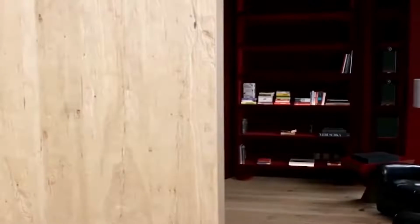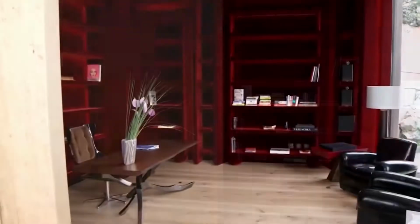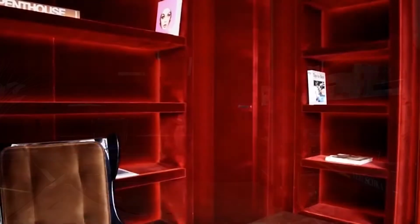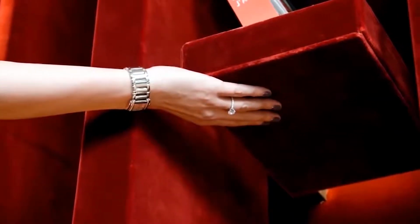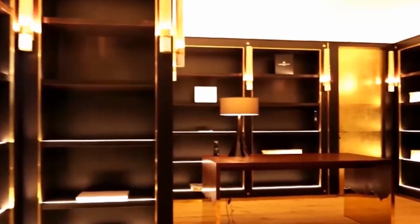If you know your way around this room, then you'll be able to find the wall that slides away to reveal a hidden library wrapped in a crimson velvet, which gives it a grandiose grace that every library should have. A secret switch reveals yet another hidden room, which, in this case, is a very sleek office with another fireplace.